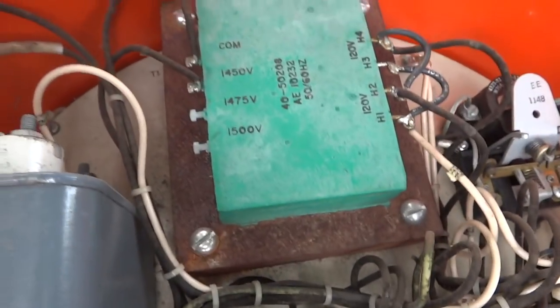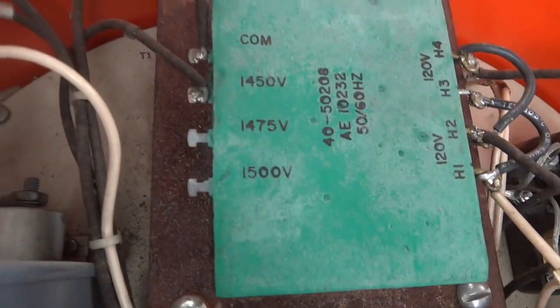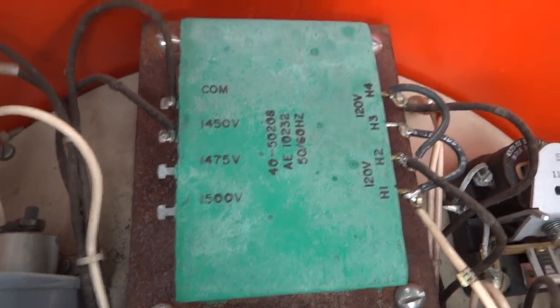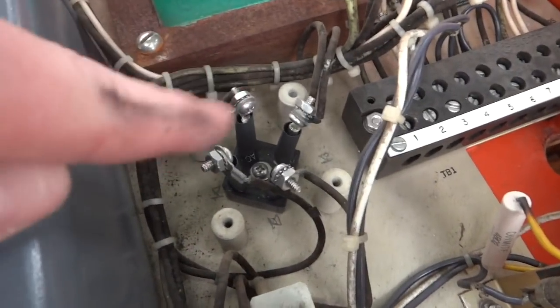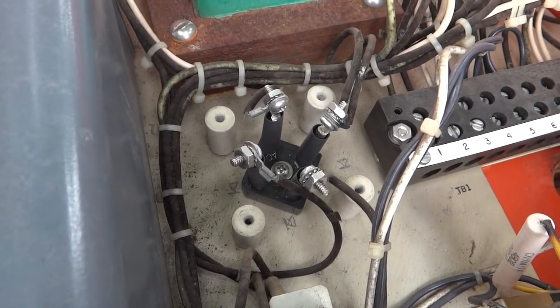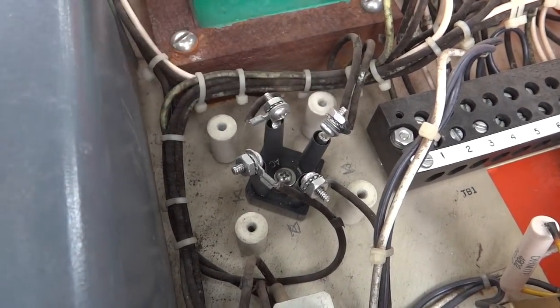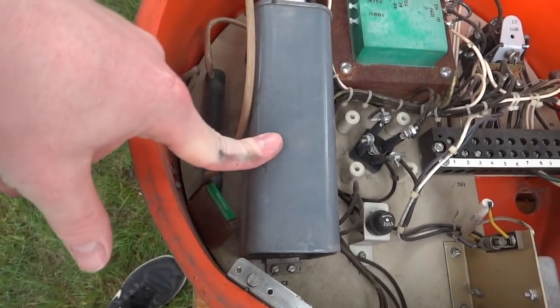Here's our transformer. Looks like it's putting out 1450 volts. It's just interesting to look at, you know, it's so kind of complicated. And here is what probably was original on that other one. No, that might have been a replacement as well. Whatever this thing is, this one's much smaller than the other fixture. And this is much smaller. So this must have been replaced too.